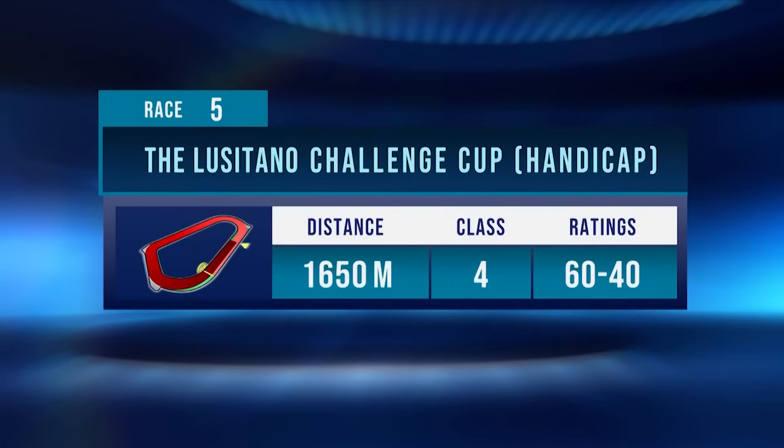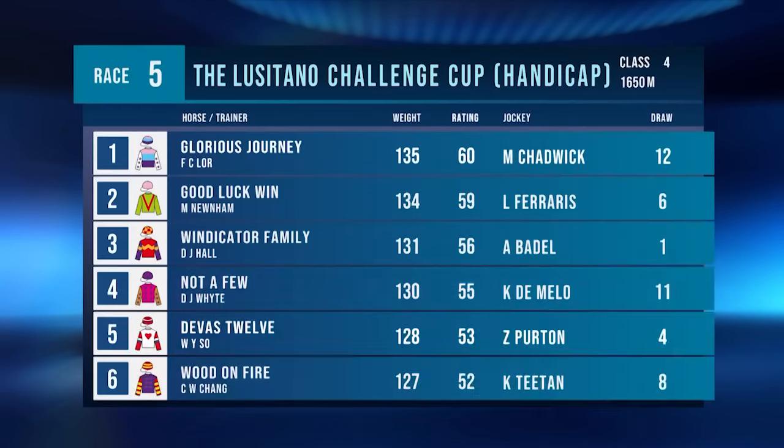The feature race, as far as prestige goes, is the 5th because it's the trophy race of the night. The Lusitano Challenge Cup, and Glorious Journey and Good Luck Win both run here on the class drop. Not a Few needs to improve. He's had 5 starts and yet to hit the board.